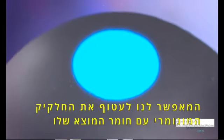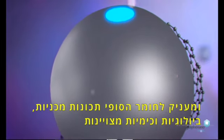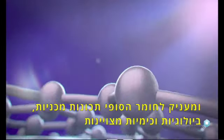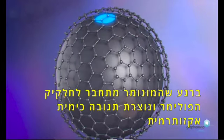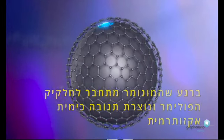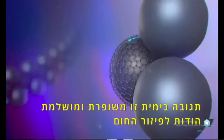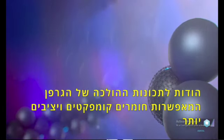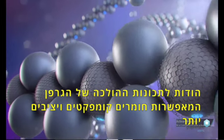Graphene is an allotropic form of carbon, which allows us to cover the monomer particle with its precursor, granting the resulting material with mechanical, biological, and chemical super properties. The acrylics with PMMA base are formed starting the chemical reaction the moment the monomer joins the polymer particles, triggering an exothermic chemical reaction. This chemical reaction is improved and completed thanks to the distribution of heat due to the conductive properties of graphene, which allows for more compact and stable materials.